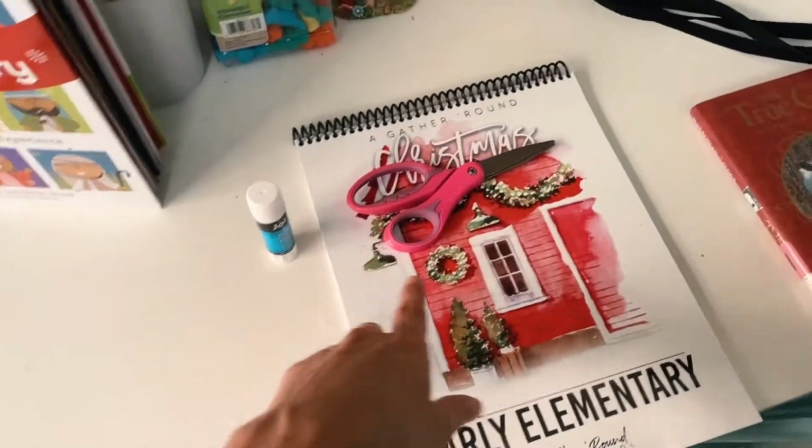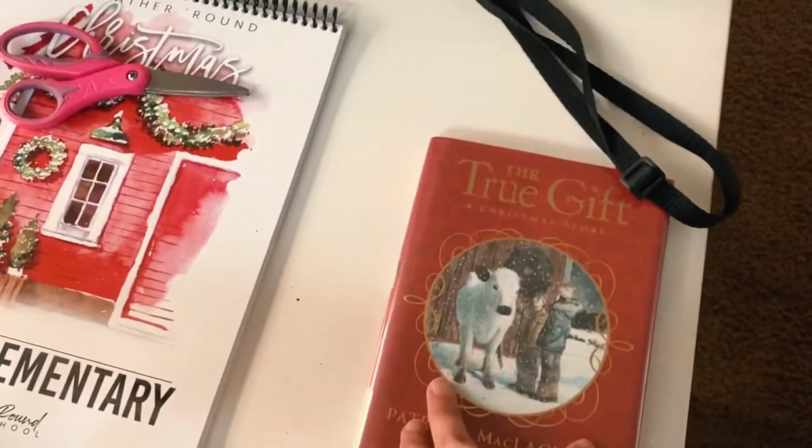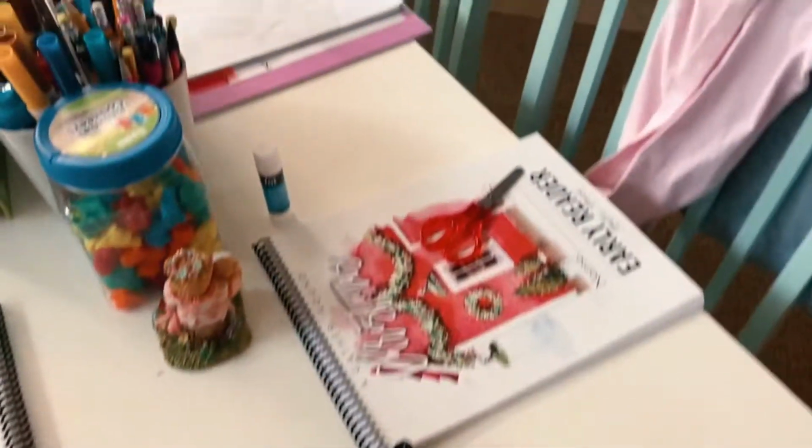So here's our Gather Around Christmas unit. I have scissors and glue ready. This is the book my son's going to be reading during his reading time. And I'm just waiting for my 1st grader to arrive.